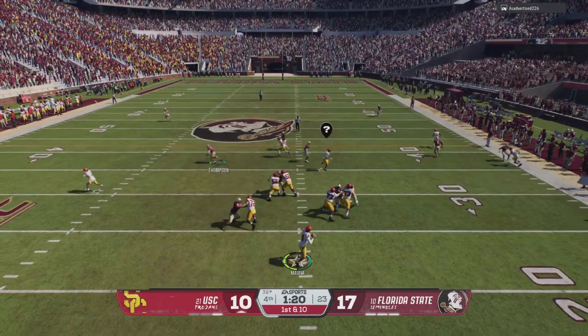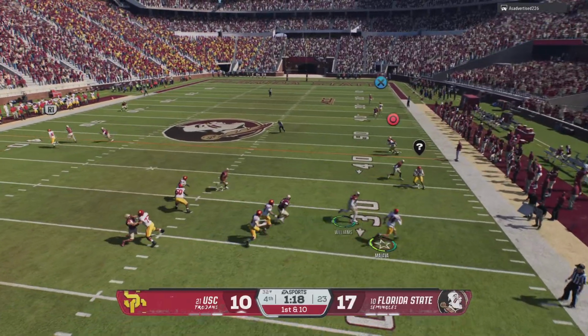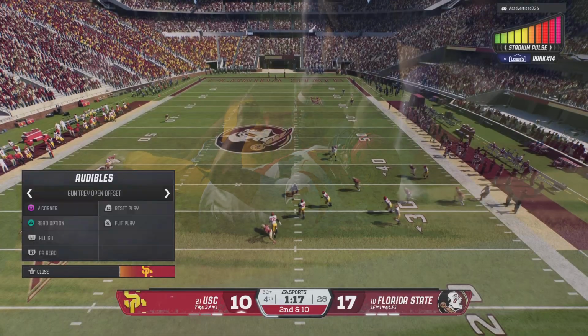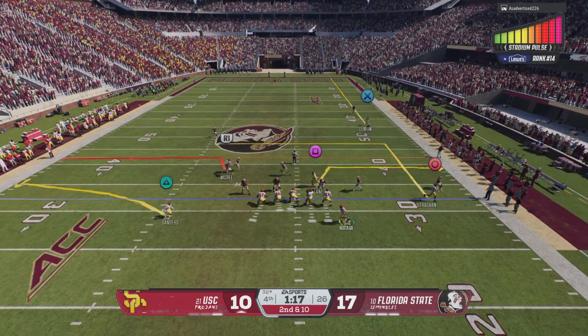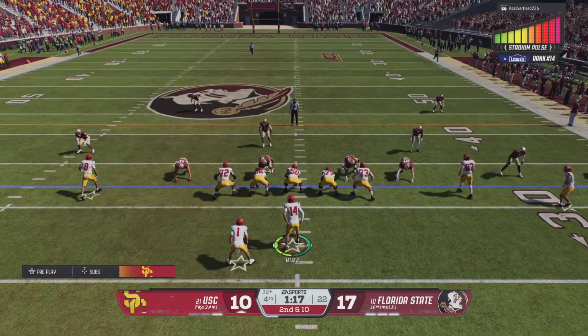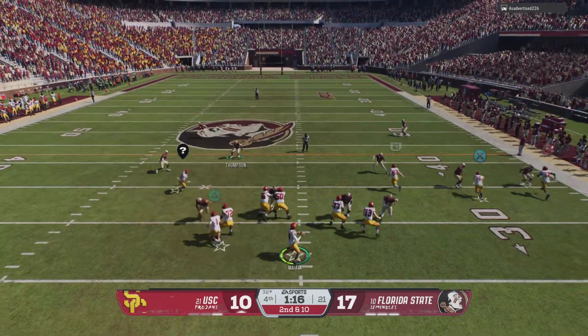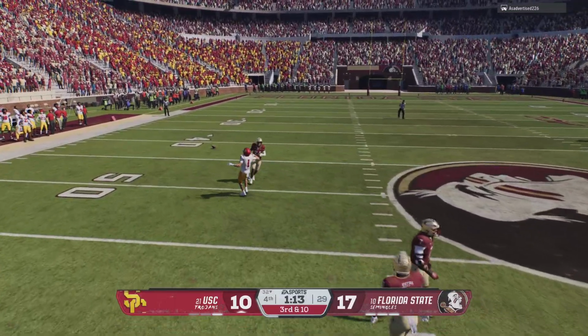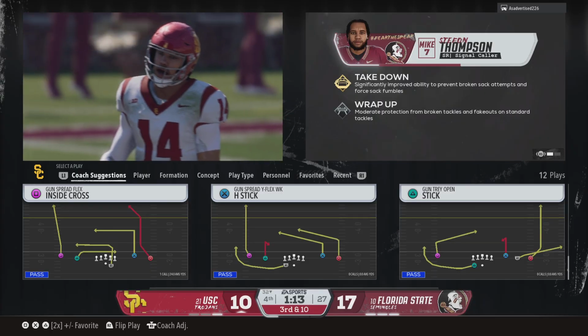Looking to throw on 1st down. Still moving to his right, trying to make a big play. He's run out of bounds and didn't gain an inch on the play. Working well behind the sticks on 2nd down. Back to pass. Spits it out to the back. And he rifled in that pass, but it's incomplete.